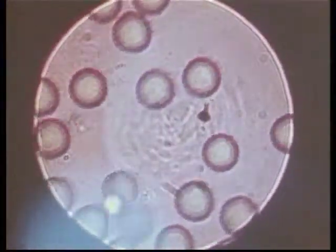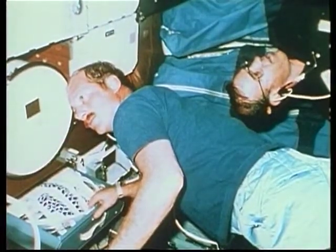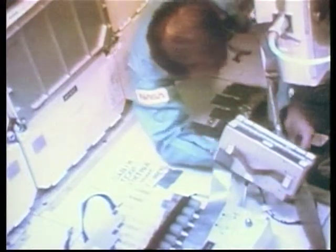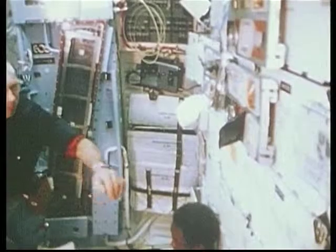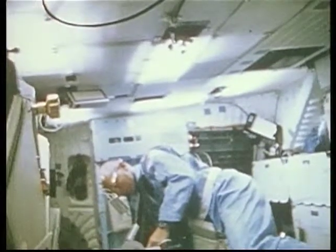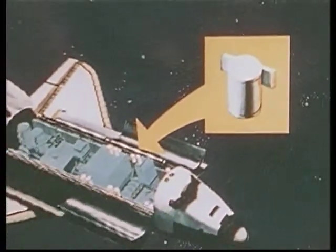23 Getaway special canisters were flown. Some contained stamped envelopes of the US Post Office commemorating spaceflight. Others grew snow, exposed seeds to zero gravity, and studied the effects of weightlessness on a colony of ants. NASA's Getaway Special Program was a unique opportunity to fly small self-contained payloads on board shuttles on a space-available basis at a very low cost.